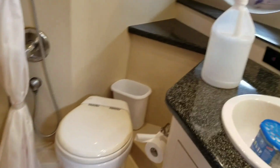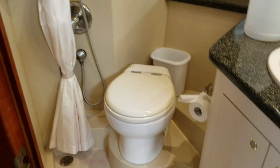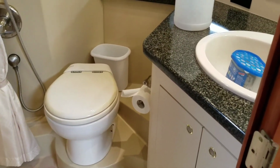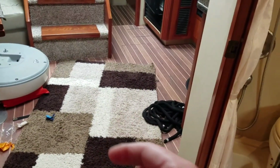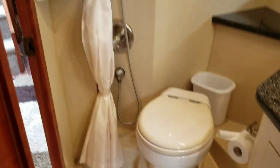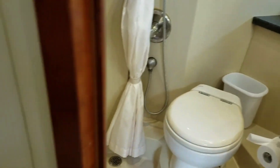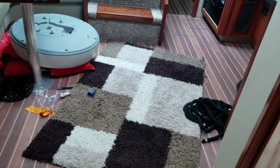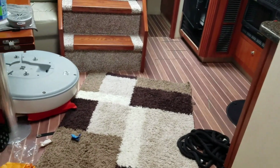Good size head. It's a wet head. The 4370s and the older 440s, mid 2000s I think, had an extension of this bathroom out quite a ways, maybe about here. They had a nice round actual shower here, and the toilet was set more that way. But this is nice too, because you end up with quite a lot more space in the salon. And as you know, on a boat, every little bit counts.